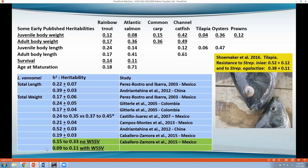Now, if you throw something else into the mix, which is infect that population with white spot virus, suddenly that heritability estimate goes down. That's because there's a lot more things going on that influence the superiority that we can observe that may have nothing to do with growth in total weight. So it's just a good illustration of the fact that heritability is all relative, and no pun intended there. It just depends on the population you're working with and the way you're raising those animals.